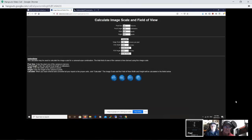So what you do in a case like this, if I'm using that ZWO camera, like the 294, the one with the larger chip for deep sky, the pixel size on it is 4.63 microns. The focal length that I'm dealing with on that telescope, let me put that in there. Right now, its native focal length is 2,000 millimeters. And then the width of my pixels is 4188, and the height is 2288. Then all I have to do once I've got that in there is just press calculate.